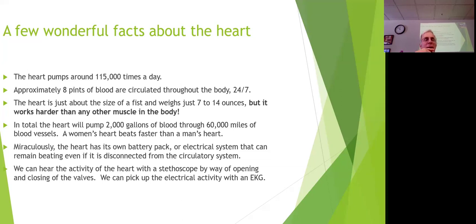And I think it's another thing that's pretty awesome, that we can hear the activity of the heart with a stethoscope. Something that's external put up against the skin so we can hear heartbeats. And we can hear abnormal beats. We can hear different abnormalities in general of heart valves depending on where we put the stethoscope. And we can hear the opening and the closing of those valves.